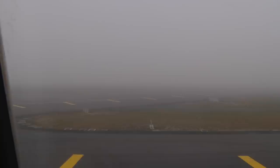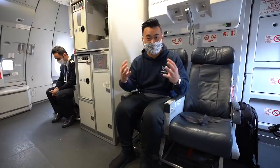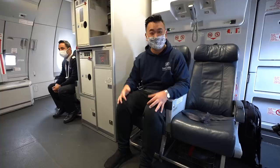There's a mini cabin here. There are 4 seats here, 2 here, and see Loadmaster Omar is on the other side. This is where the cargo attendant sits, which is me today.